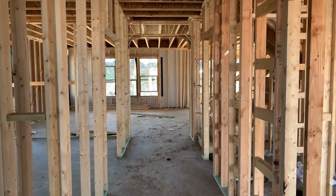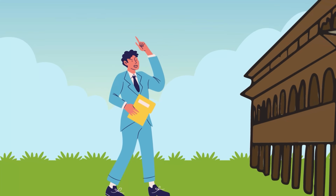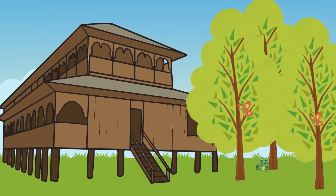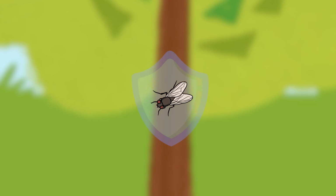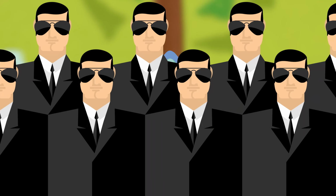There might be jobs that get shut down because you built something too close to a tree, and that specific tree has a specific frog that eats a specific fly, and that specific fly is protected by a specific organization. Lots of things can happen, and especially on really big projects, this process can take a long time. And if a city comes and shuts your job down, it can be a while before anybody's allowed to go back out there and do anything before this job can progress again.